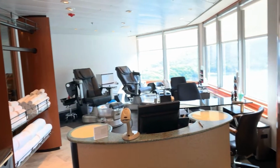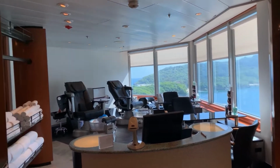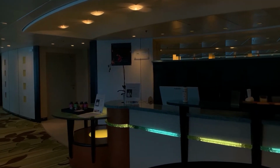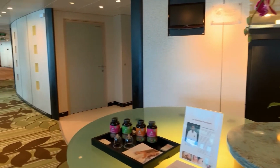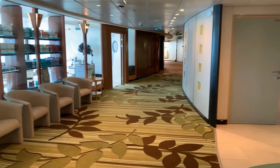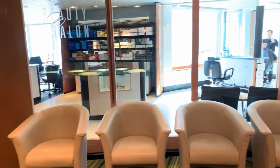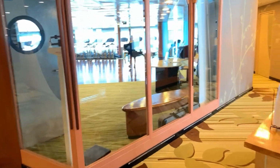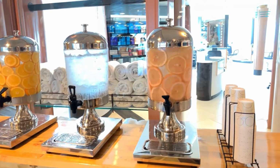This is their manicure and pedicure station. So it looks like they can do 2 pedicures at once and 2 manicures. And all their spa towels. And this is the actual spa desk. So this is where you would come to check in for a service or to make a reservation in person. So there's the beauty salon over there, the entrance that we walked in, and then there's a waiting area, nice comfy seats. I have fruit water and regular ice water here for you for self-service.